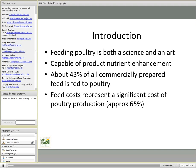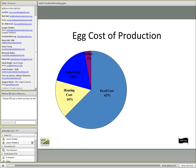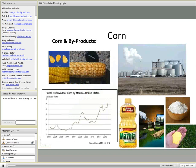And just to let you know that feed costs are a significant portion of poultry production costs, as much as 60 to 65%. And that's true of broilers and turkeys as well, but it's especially true of laying hens. So here's a figure, a pie graph, showing you some data some years ago, but it's still germane today that feed costs represent about 63% of producing eggs. The housing cost may represent about 16%, and depreciating that pullet cost over the entire period of the production may represent 18%, and then you have other costs as well. But again, feed costs the lion's share of our production costs.